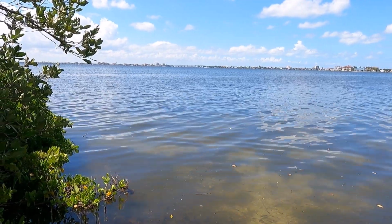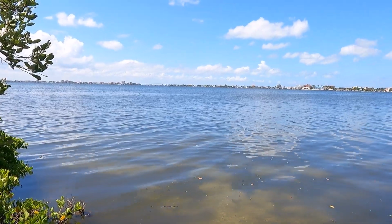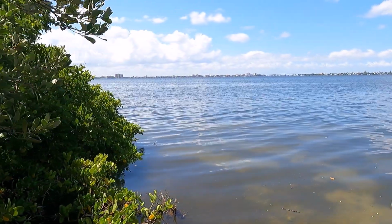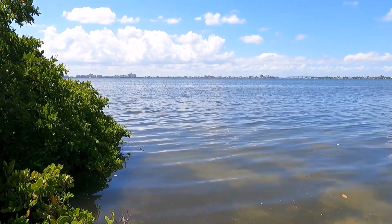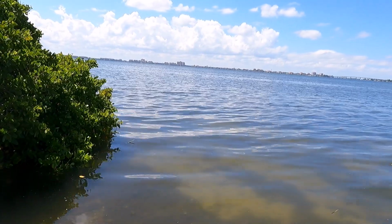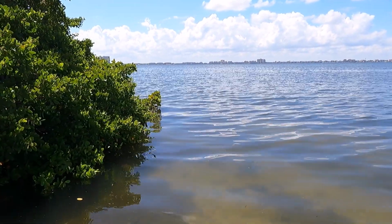Tide's still coming in. Looks like the mullet are just starting to come off the flat back to the island. I just saw one jump out here. Ooh, I heard another one jump. Peek out here. These mullet do have good eyesight. If they see you or your shadow, they'll spook, and so you got to kind of hide in these bushes and sneak up on them.